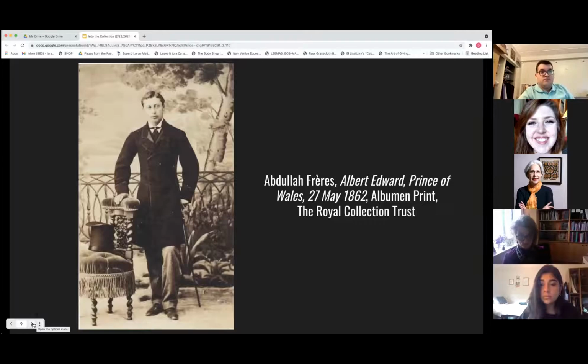A court circular announced in February of 1862, quote, "Mr. Francis Bedford, age 46, has been appointed to accompany His Royal Highness, the Prince of Wales, in his tour through the East, for the purpose of taking photographic views of the landscapes, figures, and architecture of the various remarkable places that may be visited," unquote.